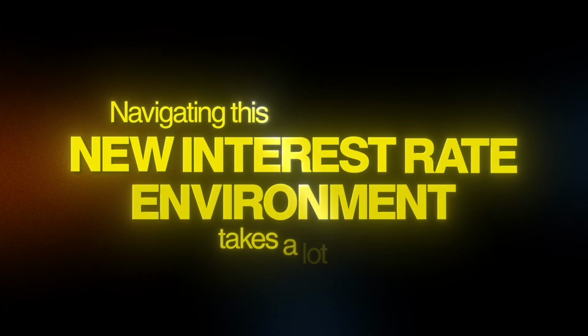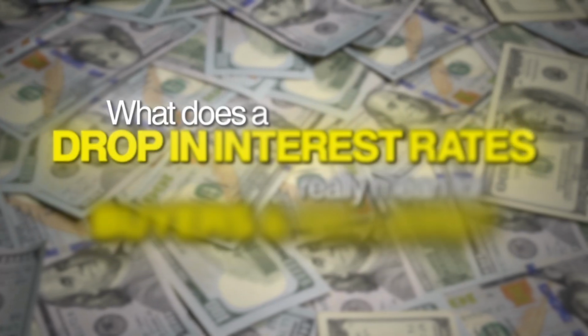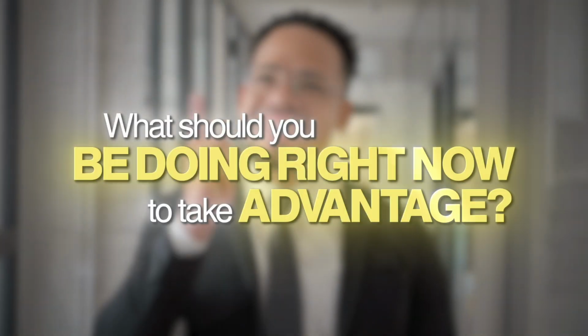Trust me, you're going to want it, because navigating this new interest rate environment takes a lot of strategy. So let's break this down. What does a drop in interest rates really mean for buyers and for sellers? And more importantly, what should you be doing right now to take advantage of it?